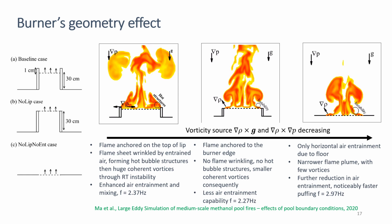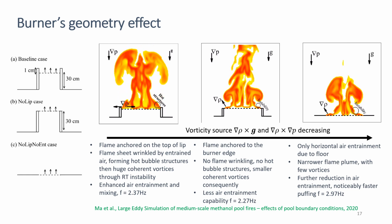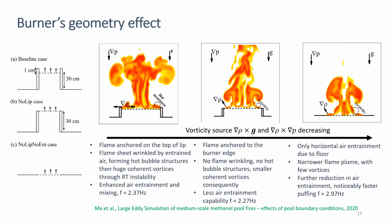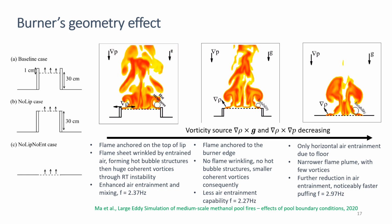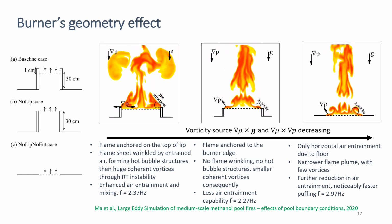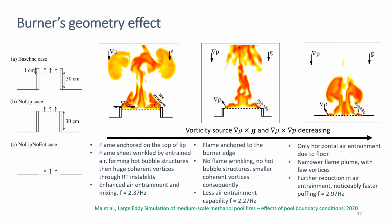During the thesis, we found that the burner's geometry has great influence on the fire dynamics. Here we conducted simulations on 3 different types of geometry. The first case, the baseline case, is identical to the experiment, with a lip of 1 centimeter and the burner lifted by 30 centimeters above the floor. The second case, the no lip case, is one in which the lip is dropped. In the last case, there's no lip and the burner is directly located on the floor.